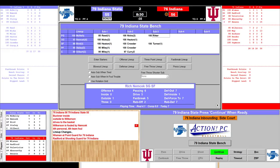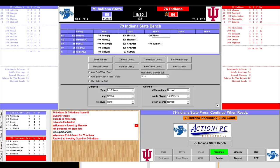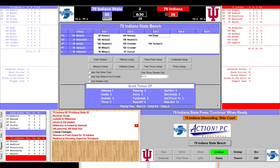Nemsik has 4 fouls. We're going to leave him in the game. Bird's at 88%. Oh, wow. Got to come with Turner, I guess. Give Bird a minute and a half. He should be back up to 100% stamina. Gilbert's at 89. We're going to come back with Miley at center.